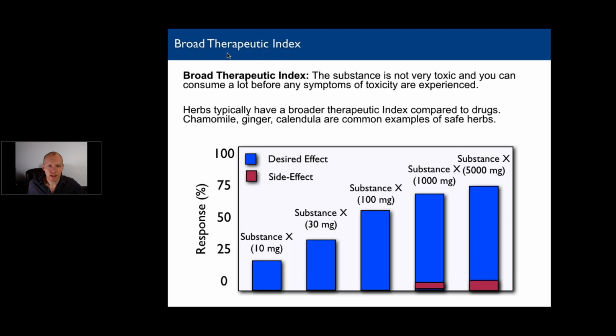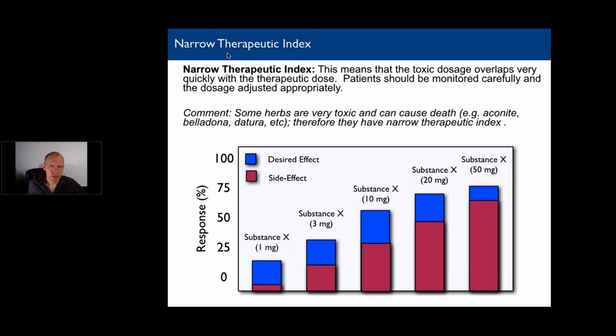Now, when you contrast that with something that has a narrow therapeutic index, this might be something like Digitalis, where a little bit of the drug will have a desirable effect, and then the side effects start appearing quite early on. And so as a result, there's that point where there's the ideal dose with a minimal amount of side effects and maximum benefit. If you exceed that, there's going to be more side effects than benefit from doing it. So that's sort of an exaggeration of something that, if this was a drug, I would never even recommend. It's just too toxic, it's too dangerous. But you might have things like chemotherapeutic agents in that sort of category.